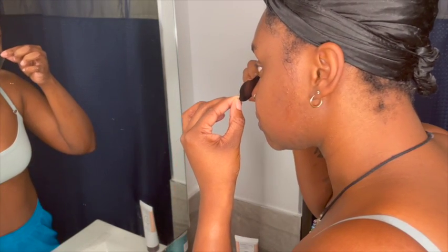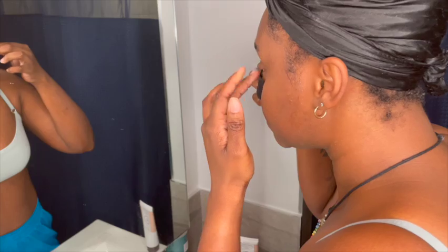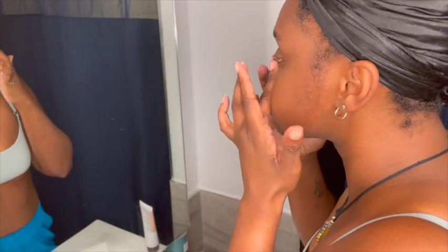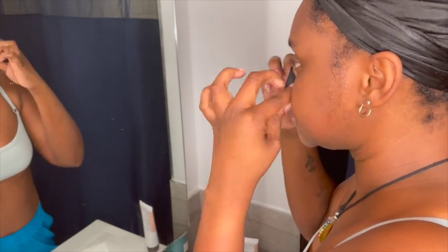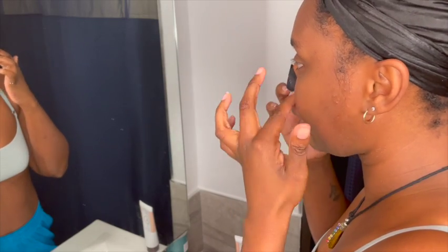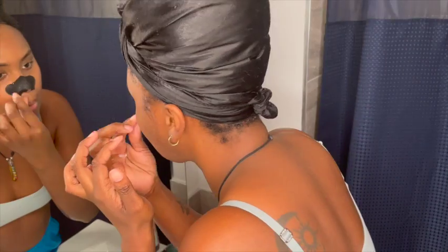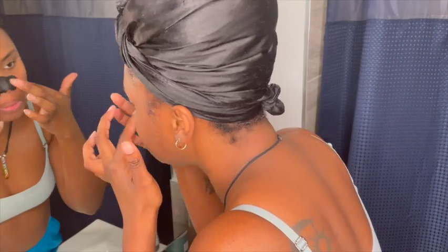So the instruction tells me that I need to leave it on for about 10 to 15 minutes. And I should remove it as soon as the strips harden. I have to wet them first and then place it on. So when removing it, I would have to wet the sides or the area that I'm about to take it off on.